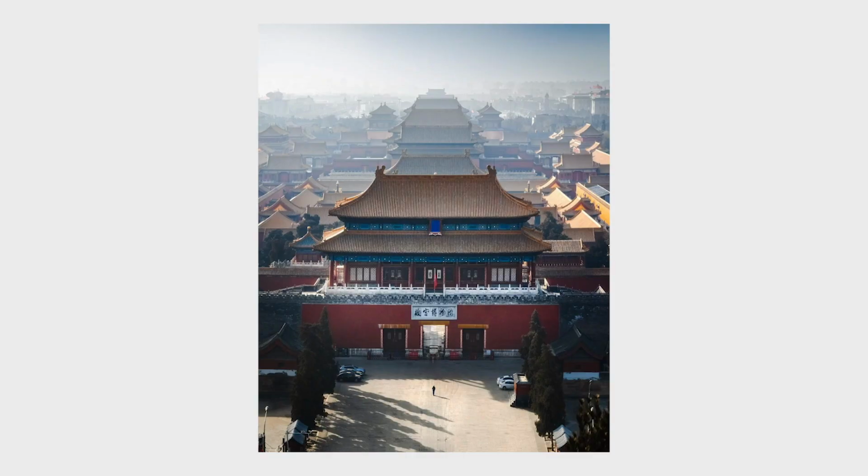We have another one taken in Beijing of traditional looking buildings stacked on top of each other in a cityscape environment. So probably a longer lens. We're up high, rather high angle.